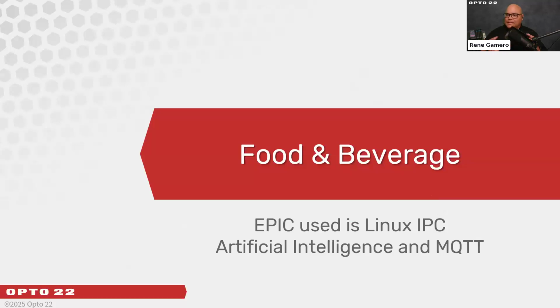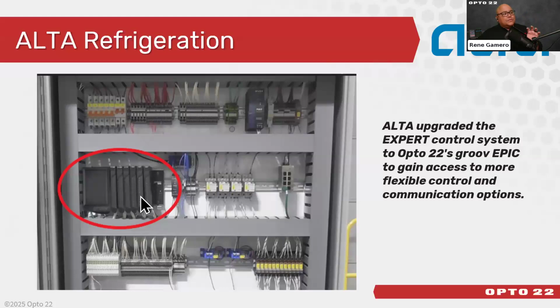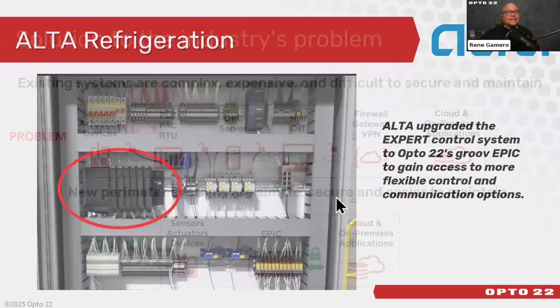So those are the very brief highlights, and we're purposely going fast because this is being recorded and we'll be sharing it with you at the end. For a quick food and beverage application, for example, let's look at the Alta Refrigeration case study, which is on our website. Hundreds of these Epics are installed, one in each of these containers. They're using the Epic, artificial intelligence, MQTT, and C++. You see the same Epic that you have here mounted there. These are your different I/O modules that you select depending on what instrumentation you're working on. This unit for portable industrial refrigeration has all types of sensors, from compressors to temperatures to pressures, wired directly into this Epic unit. And for their software tool, they chose C++ to do all of that configuration.